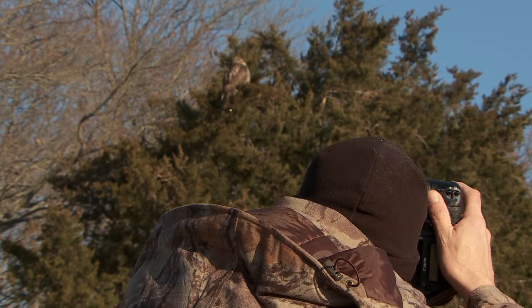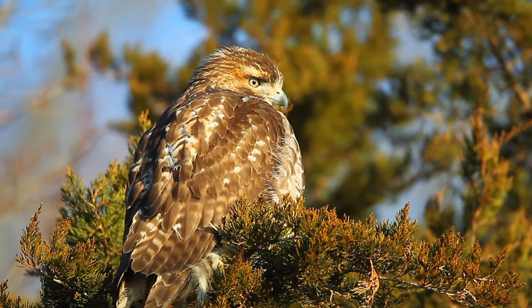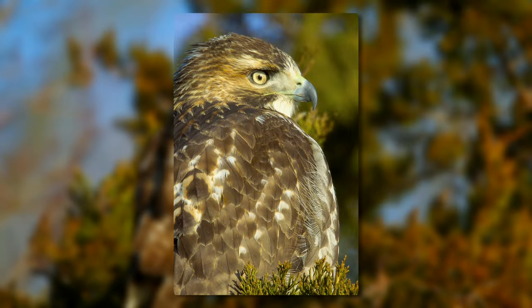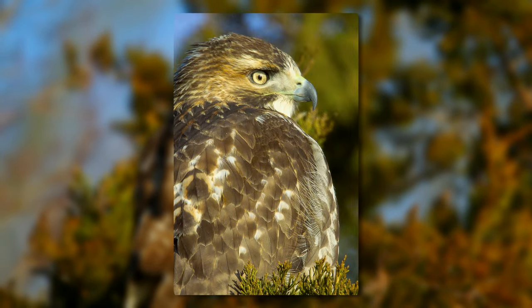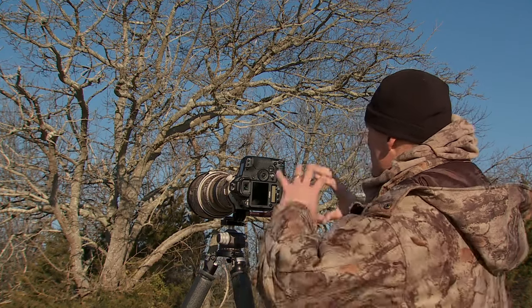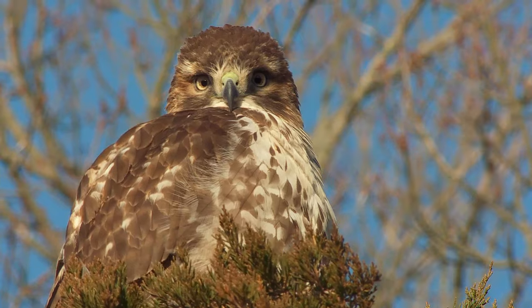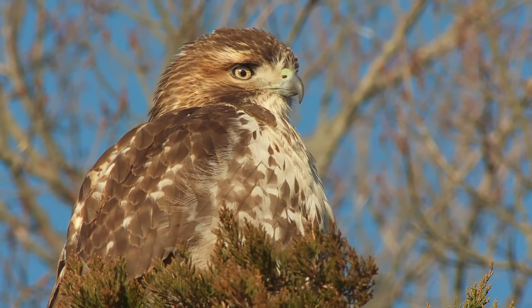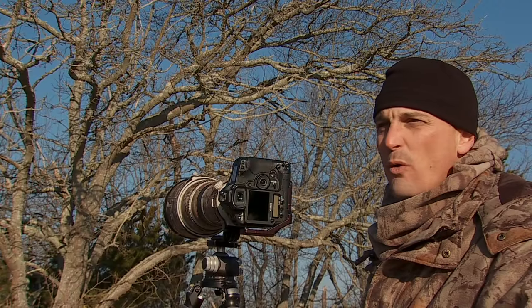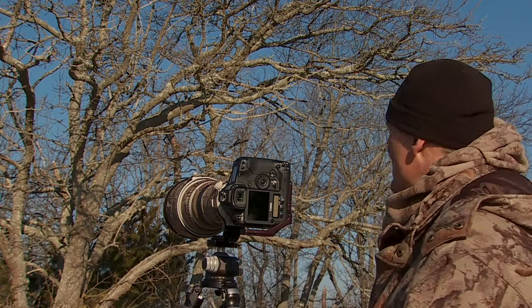This is a perfect example of how aperture affects your image and how it can help you clean up your image and make the subject pop out of the frame. If you see right here, this old, dead, tangled tree, there's just a lot of distracting dead limbs around it. So if you were to use a large aperture, which is a small number, like 5.6 or f4, that will blur everything in the background and everything in the foreground, which helps smooth out those distracting sticks and twigs.